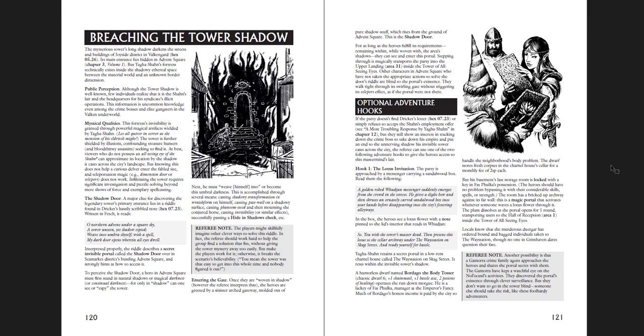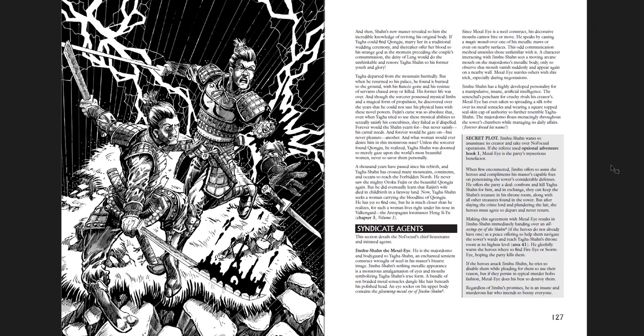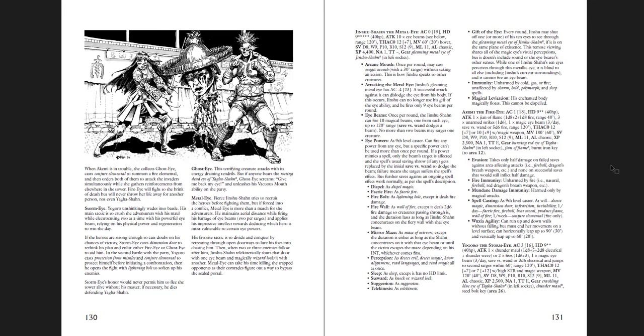It's this tower that's invisible, but it casts a shadow in the city anyway. You can't see the tower, but at certain times and places you can see where it is, and there are certain ways of getting inside it. Really cool. You have this crime lord, this crime syndicate, and this is his headquarters, so you're fighting a bunch of dudes. Heavily influenced by Big Trouble in Little China. If you know that, you're going to be much more interested in this adventure.